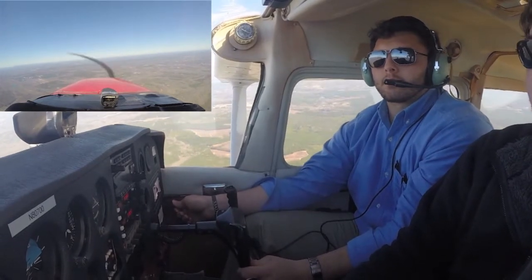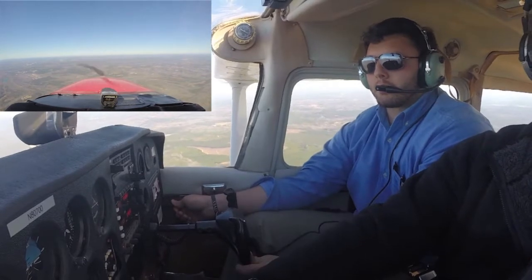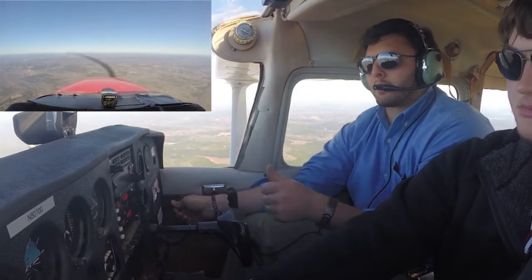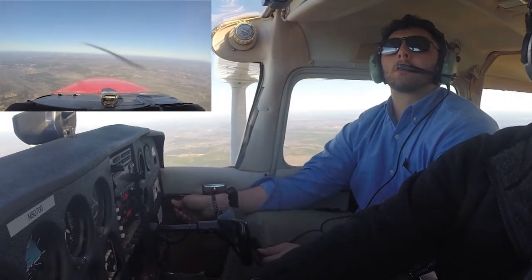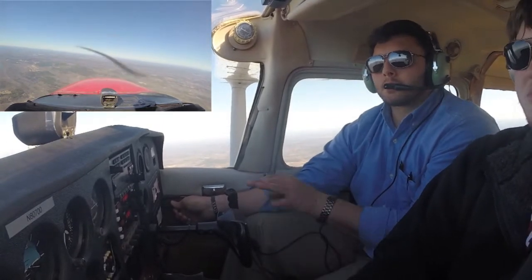Alright, let's go and return it back to cruise power. So carburetor heat in. We're done with the carburetor, we're about to put power back in. All the way in, very good. And now ease that power back up to about 22 to 23. There's 22, that's good right there. Good. Let's get a left turn.